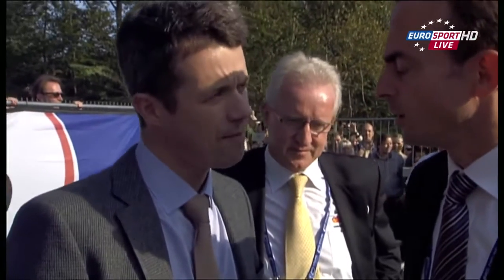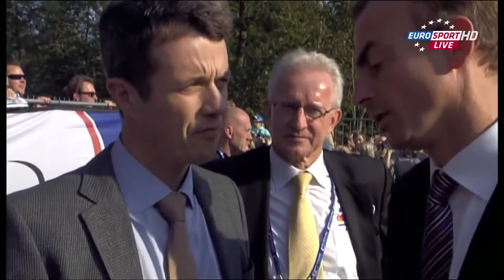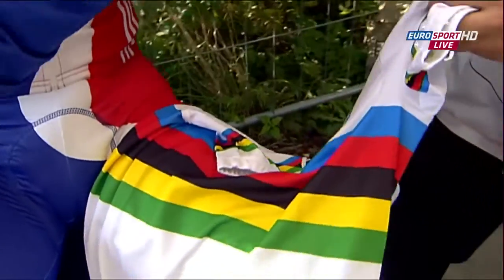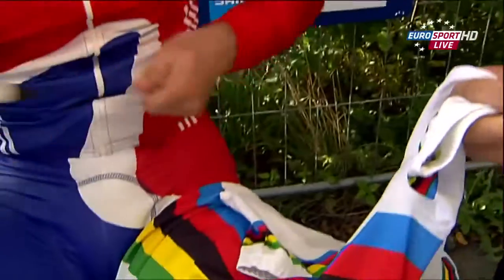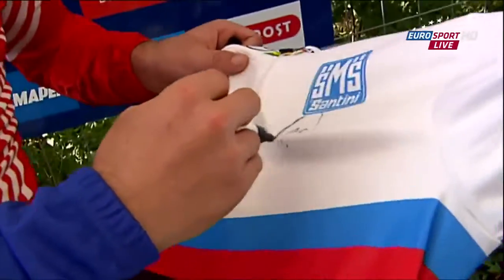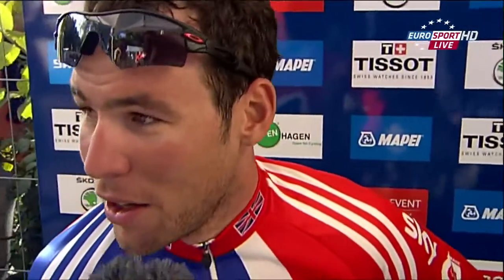Well, I hope that the Crown Prince enjoyed the race. That was the most spectacular last 2 laps you could possibly imagine. What a job done by Team GB, and I mean, everybody in it, but Bradley Wiggins' turn over basically a whole lap. Unbelievable. Here we are, 6 years ago in Spain, San Sebastian, it was the last time a British rider won, Tom Simpson.